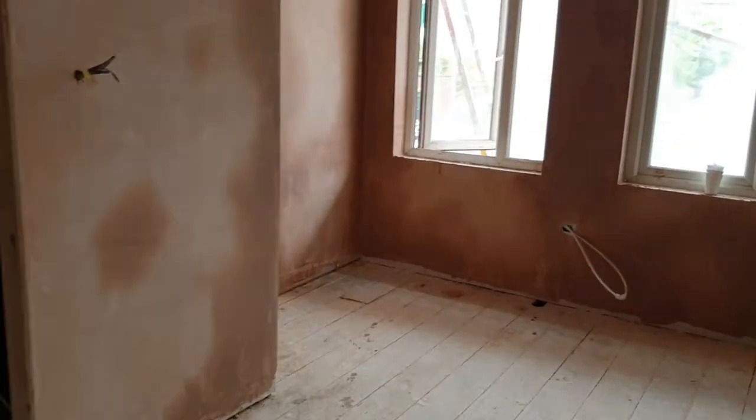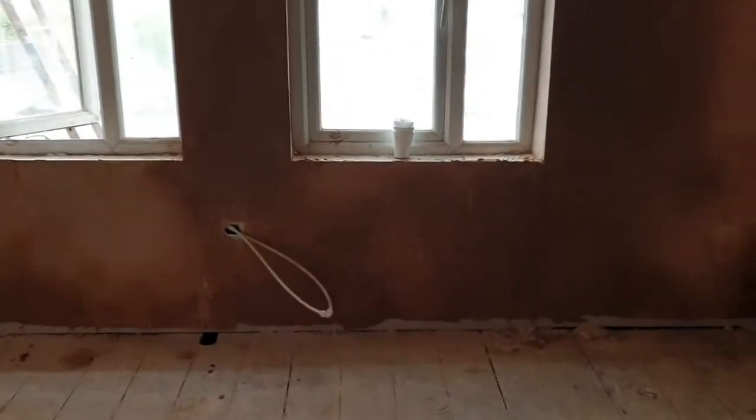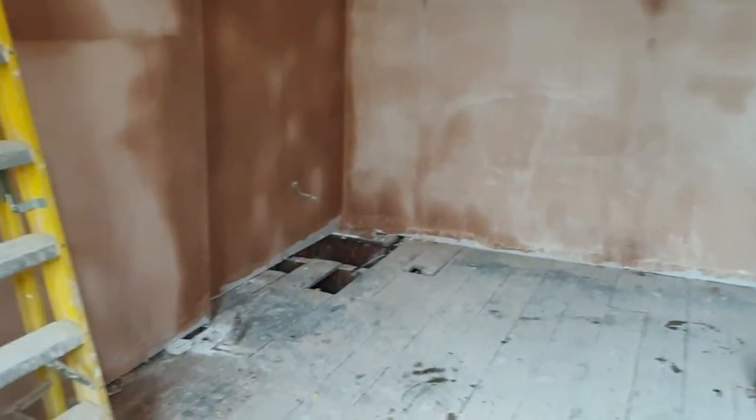So, plaster, boarding and plaster, that's all we've been up to this week. That's what we'll continue to do until the whole house is plastered, really making an emphasis on getting it done in stages.